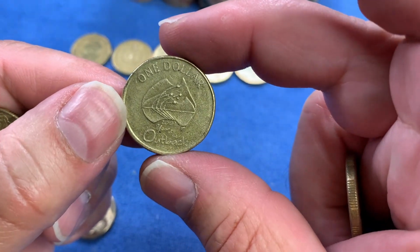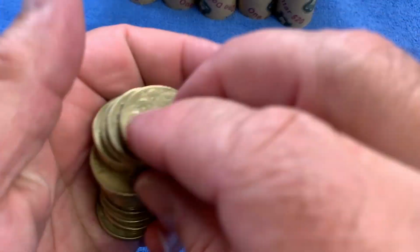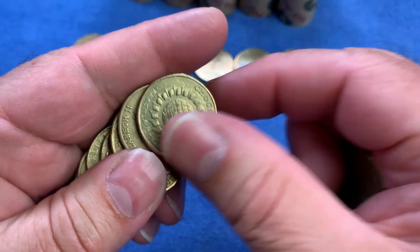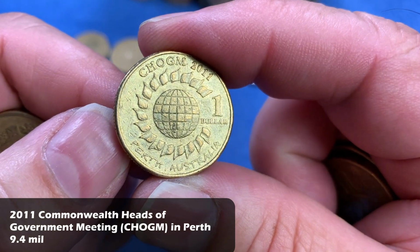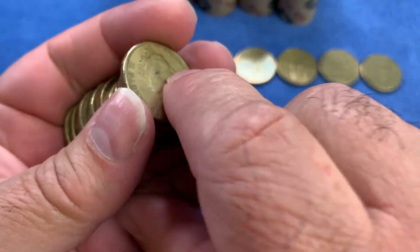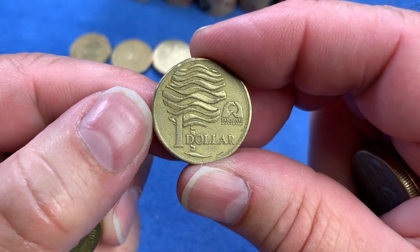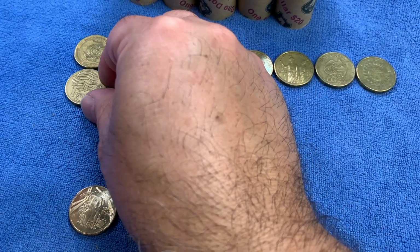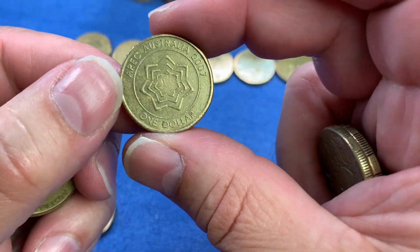This is a 2002 Year of the Outback. Highly minted, and then I'll lay it down like that. And there we have a 2011. That's the CHOGM, which is the Commonwealth Heads of Government meeting in Perth, Australia. 2011, also a highly minted commemorative. And then from 1993, the Land Care Australia. Another highly minted commemorative from very early in the $1 piece. And the APEC Australia from 2007.